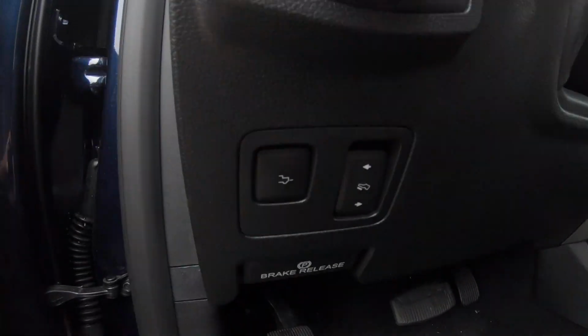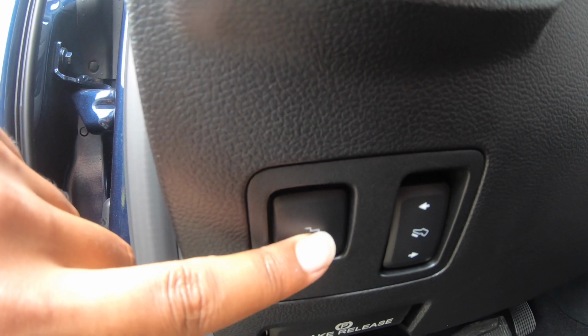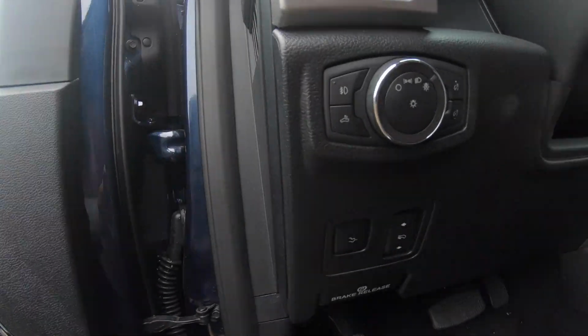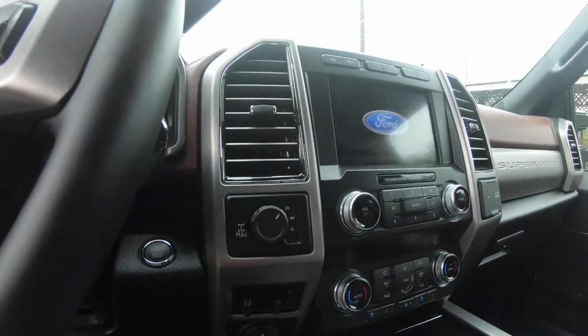So there's a button, I'll show you guys. There's a button inside the cab, underneath the steering column, right here next to the adjustable pedals, which is another nice feature, that lowers the tailgate down. So I'm going to hit the button, and you can see the tailgate drops. Now it doesn't lift it back up, but it does drop the tailgate. So as you back up to your trailer, you press that button while you're looking in your rearview mirror, and you can see the trailer when you're backing up from the third brake light. So just another nice little convenience.